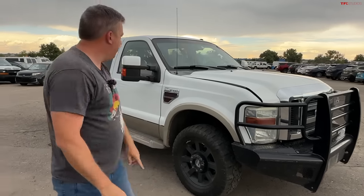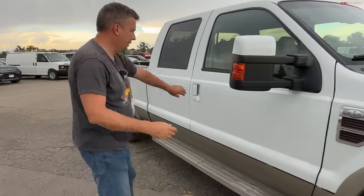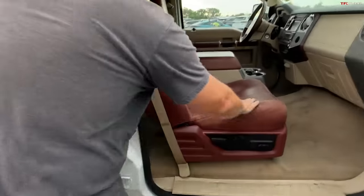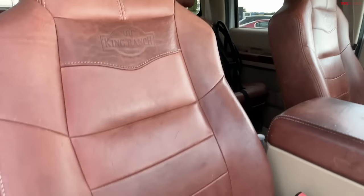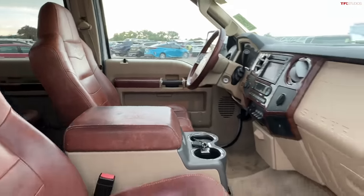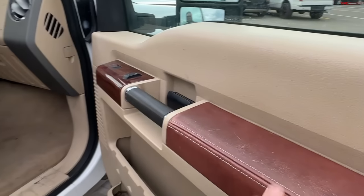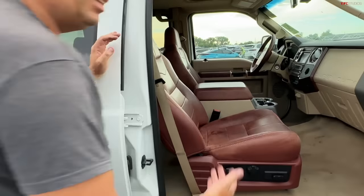And I would recommend staying away from something like this. But this King Ranch, Brandon, is quite nice, actually. Yeah, I have to say, we were looking at the inside, and I kind of dig these saddle brown seats. And look, this truck has 213,000 miles plus. And the interior looks decent, actually. Even the armrests on the doors. It's a little bit used, right? But they're still in pretty good shape. But that's a lot of miles.